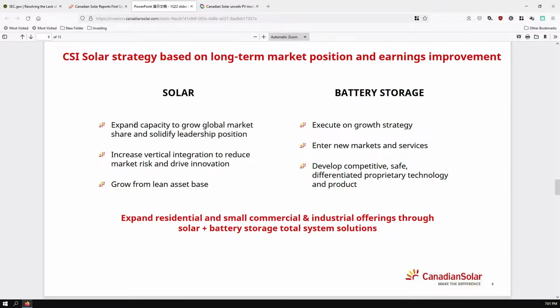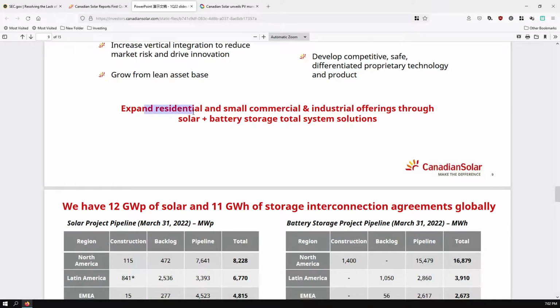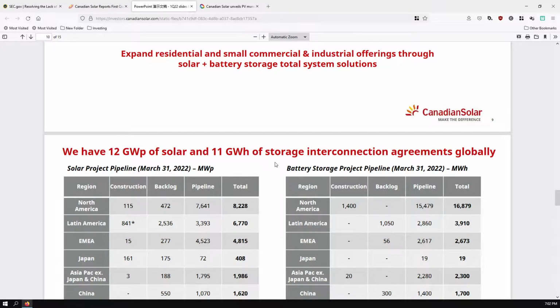So here is their strategy for solar: expand capacity to grow global market share, increase vertical integration to reduce market risk and drive innovation, which we saw with them focusing on ingot, wafer, and cell production by Q4. Doesn't look like they're touching that in Q1, Q2, Q3, but by Q4 they should increase that significantly and grow from lean asset base. And then for their battery storage, execute on the growth strategy, enter new market services, develop competitive, safe, differentiated proprietary technology and product. So they're going to expand the residential and small commercial and industrial offerings through solar battery storage total system solutions. A couple other companies have engaged in this as well. It's very lucrative because you can do both solar and battery all in one, and then manage the management system. You can profit off of that as well.